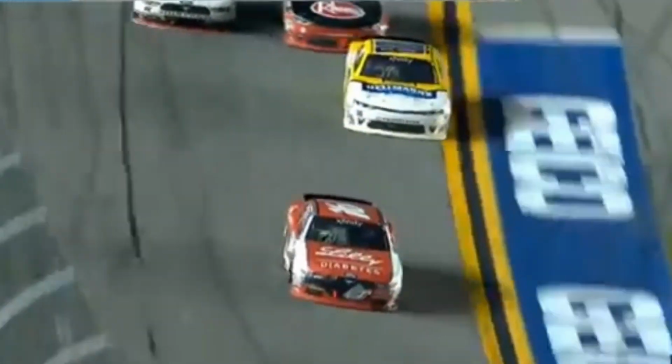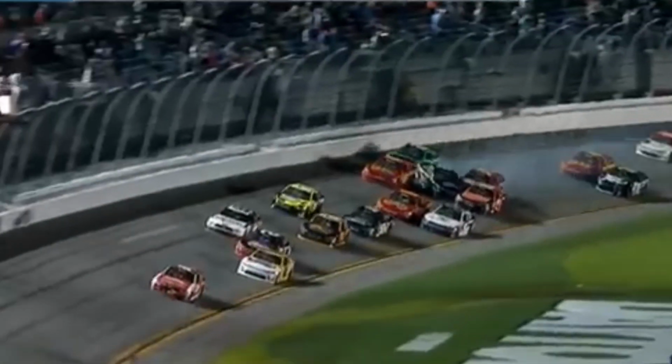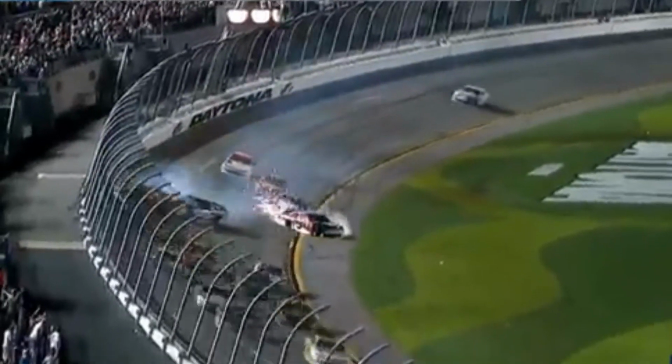Wide. Reed protecting that double yellow line. 3 wide as they come through the tri-oval behind him. Reed looking for the checkers. He's going to get his second career victory at Daytona.